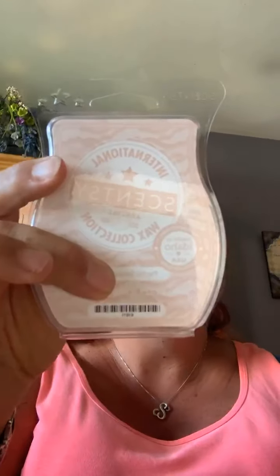Let's see, the Pacific Sandalwood. Pacific Sandalwood is a creamy vanilla cashmere and a cozy drift over an expanse of warm Pacific sandalwood. Now, if you like sandalwoods, like White Sands and can't think of what else, this is a nice scent. Sandalwood is a nice scent.